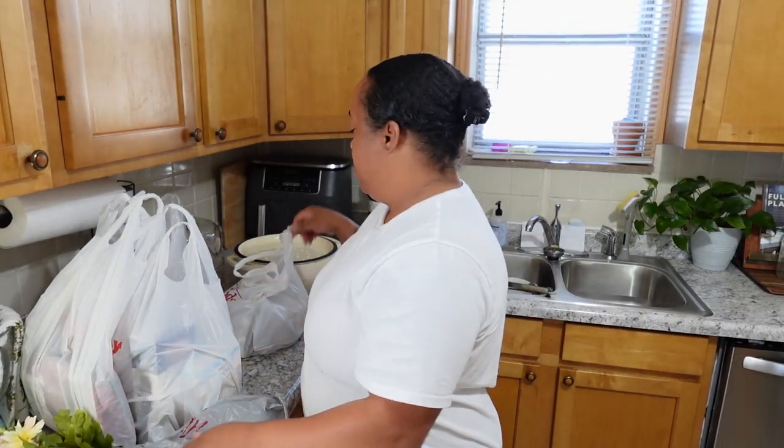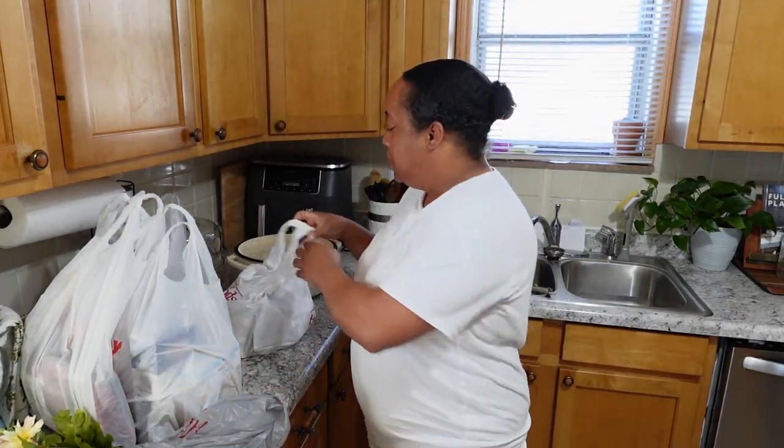I picked up a few other things from HomeGoods. I had some gift cards from when I had redeemed points from the Fetch app. If you do not know what the Fetch app is, it is an app where you scan your receipts. Each and every receipt, you're going to get at least 25 points.